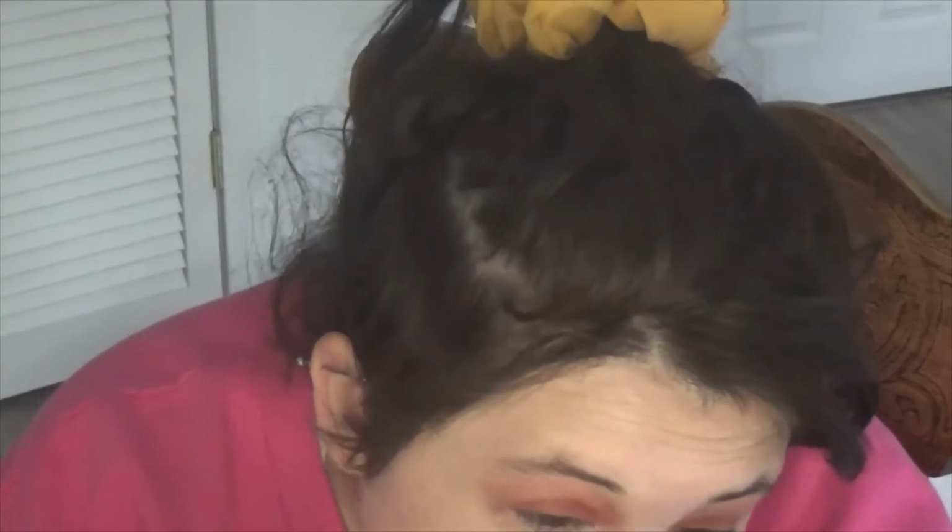I like this color. That is a pretty color. I thought I was going to be disappointed. I am not disappointed in this color, that's for dang sure, buddy.